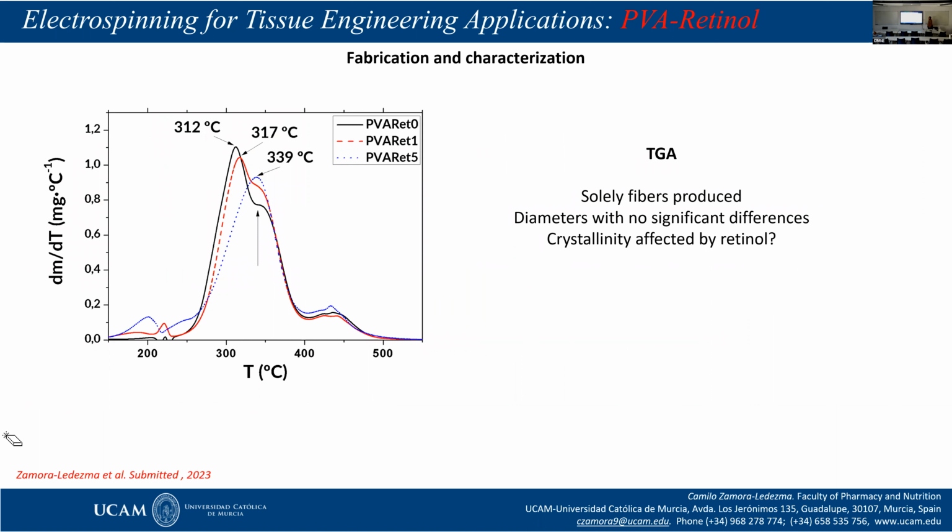Okay, we also have checked these fibers using thermogravimetric analysis just to see what happened, for instance, with the crystallization of the polymer when we introduced the retinol. We found more or less similar results. As you can see here, however, the temperature changes a little bit from 312 to 339 when you have too much retinol. And we will see that we decided to use this very high load of retinol just in order to see what happened with the biological response.